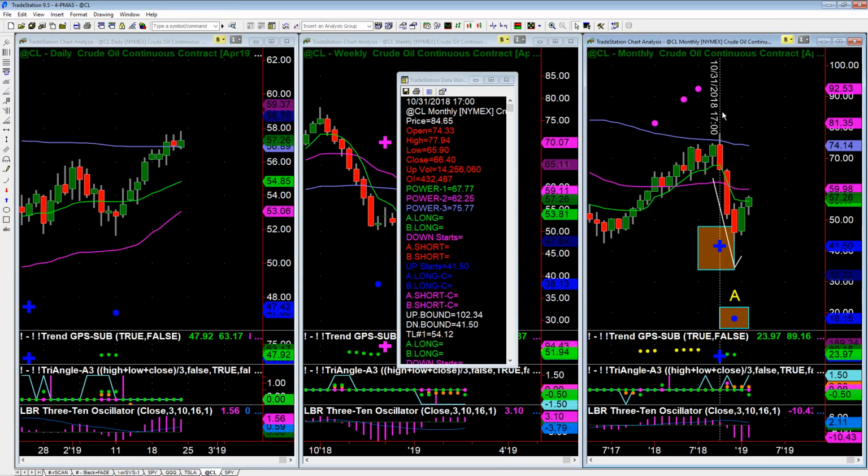That's a 30% drop. So even though crude oil dropped 30% in the next 2 months, our first long signal did not come until after it dropped 30% on the monthly chart. You see point A right there? All this time, even though it's dropping, if you look at the monthly chart, the system is telling you it's not time to buy yet. The first buy signal did not come until last month, January.